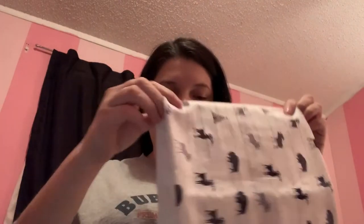These are my cotton ones, with cotton with flannel on the back. I have cotton with terry cloth. So I have different kinds that I want to test out and see which ones I like best. But yeah, I have all those in a little basket and they're ready to go.